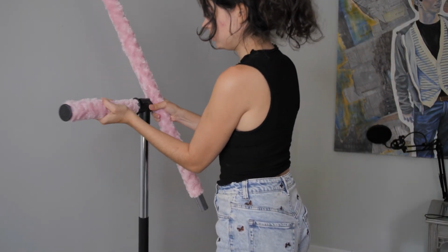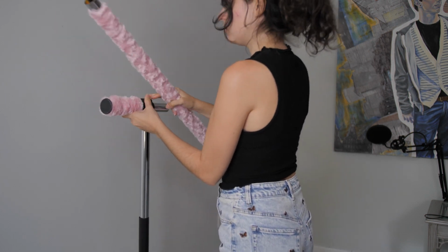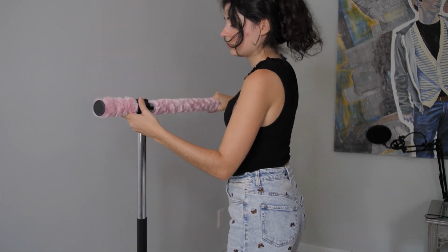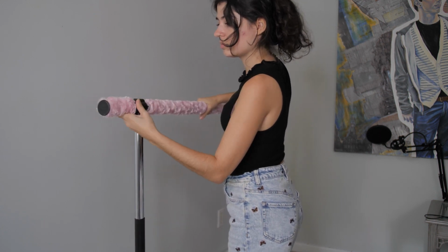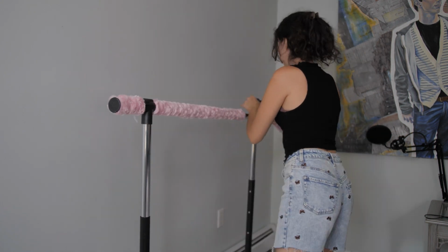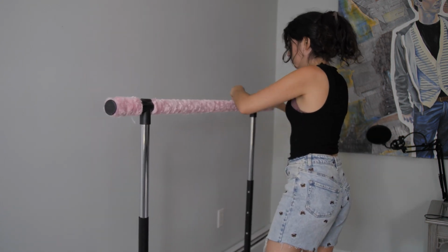I also realized if you're doing this, you definitely want to make your fabric longer than the bar, because if you can tell, the bar I'm holding, I didn't make it long enough, so now I'm going to have to make my bar shorter, which is kind of annoying. But just to let you guys know, if you want to DIY it, make sure your fabric's longer because you can just scrunch it up in the end if you just want to make your bar shorter.